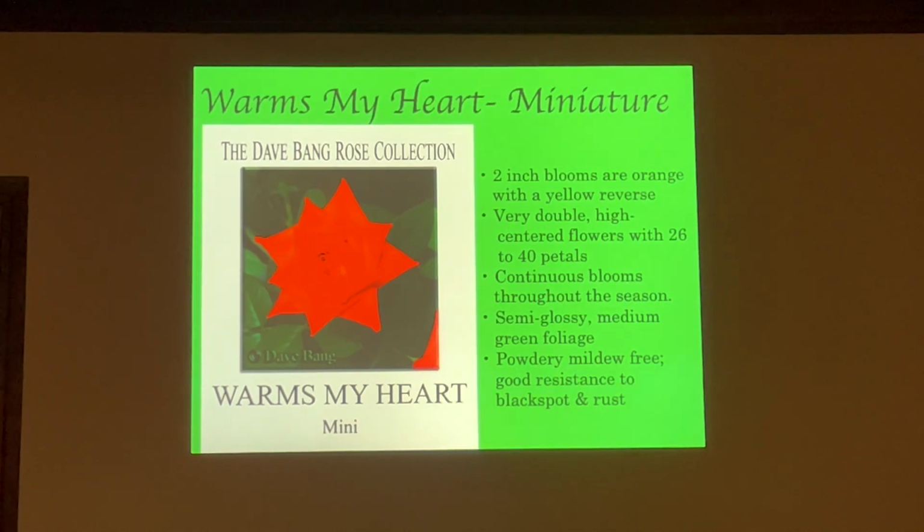2-inch blooms, very double high-centered flowers, continuous blooms throughout the season, semi-glossy medium green foliage, powdery mildew free and good resistance to black spot. And that is our collection.